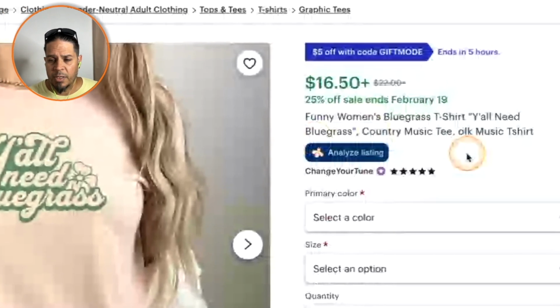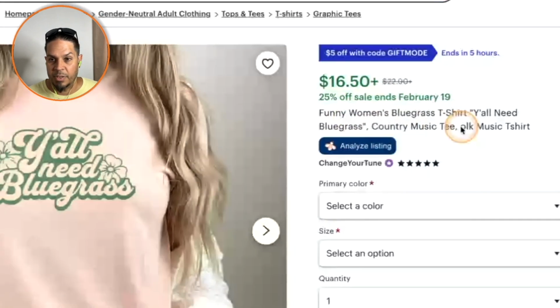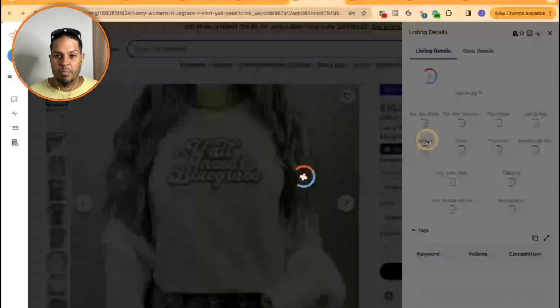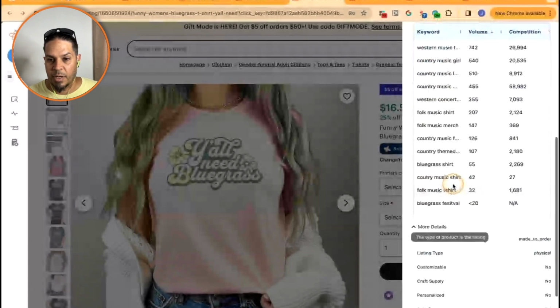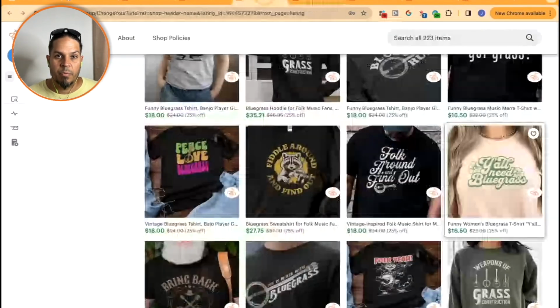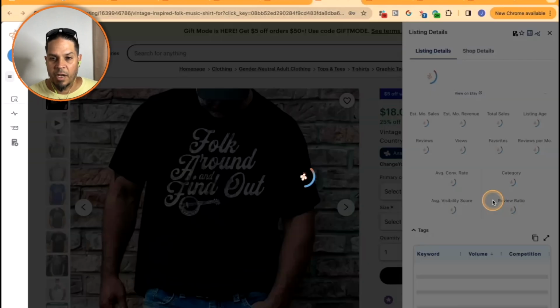Funny women's bluegrass t-shirt, y'all need bluegrass. Funny y'all need bluegrass women's t-shirt. So that way when it shows up in search results, you can definitely tell exactly what it is. Country music tee. You got some typos here, but still doesn't look like you're using all the keyword real estate or character count for your title. 109. So that, what was the other one? It's going to be what, half? Not half, but a little less even.